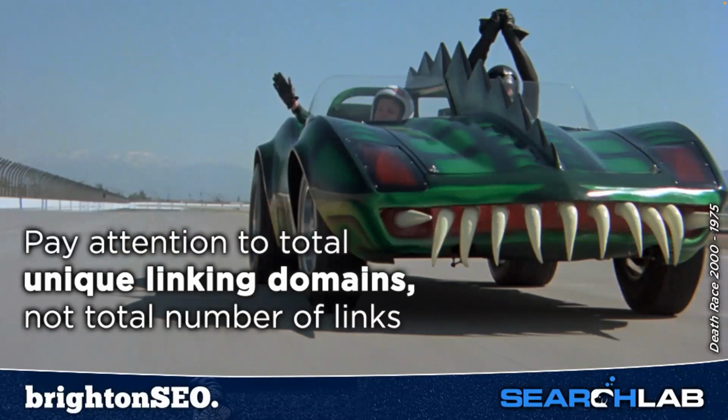And it's more about the total number of unique linking domains, because once you get a link from a website, there's diminishing return for getting more and more links. I was just talking to a car dealer last week about their links. They said, well, geez, why did we get a bad link score on this little audit that you did? Because we've got 16,000 links. And I said, well, yeah, you've got 16,000 links from only about 100 websites. So that's not as powerful as having links from 200 websites or 300 websites. So pay more attention to the number of linking domains.